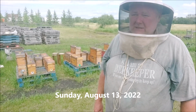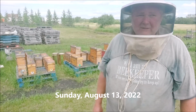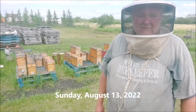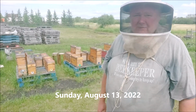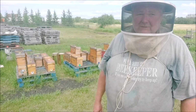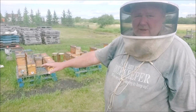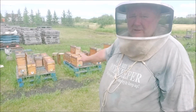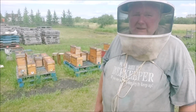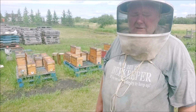So being a Sunday, I'm trying not to plan too much for the day. However, the weather seems to be going to change in the next couple of days, so I want to address a couple of things in the apiary here today before we start to get a few days of showers. One of those things is my resource nukes here. Some of them are really growing up, and I think I'm going to winter some of these really good ones.